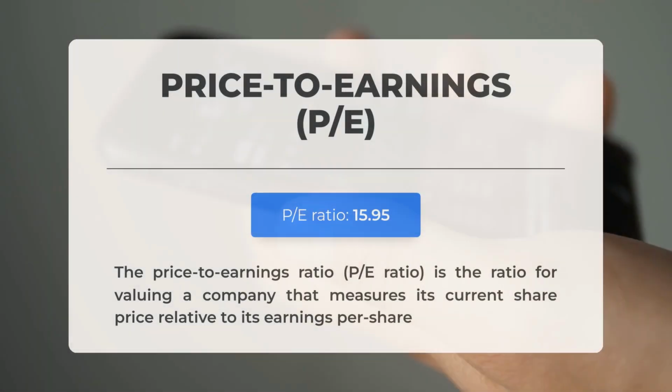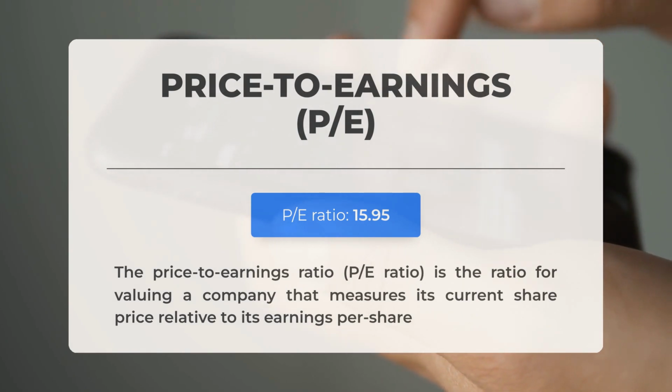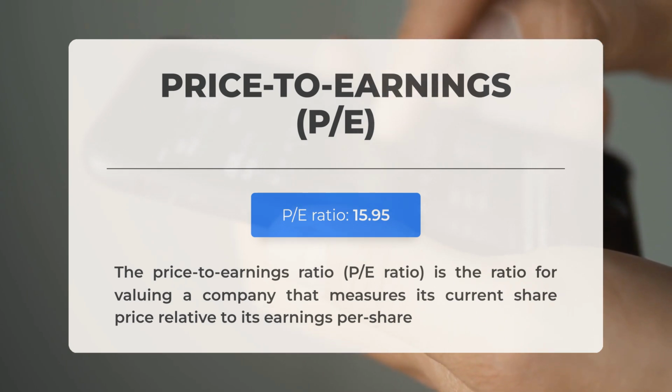Before we dive into the possible good trading levels for Supermicro Computer, let's quickly cover some essential fundamental data. First, we have the price-to-earnings ratio, also known as the PE ratio. This important metric measures a company's current share price in relation to its earnings per share. A relatively low PE ratio could indicate a muted expectation for the company's future or suggest that the stock is undervalued, signaling a potential buying opportunity.